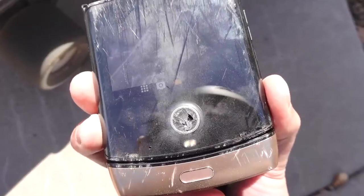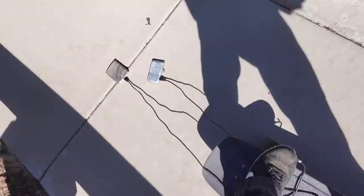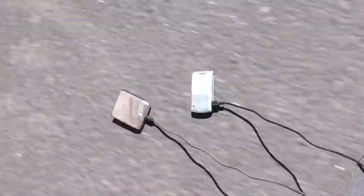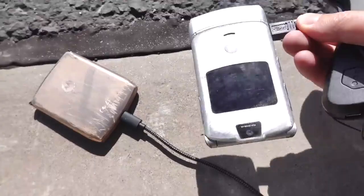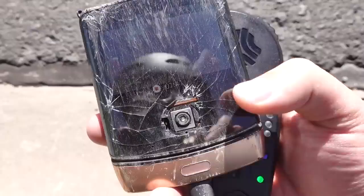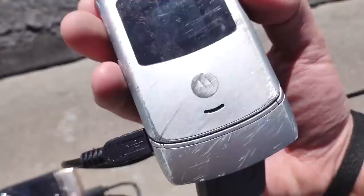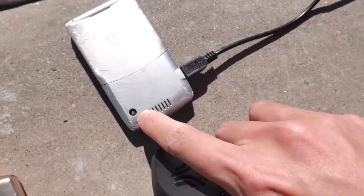Oh no. I don't want it to get run over. The camera's already shattered. And the video stopped. Let's start that again. This keeps on flipping. Oh no. The camera bump is completely gone, but it's still recording. And the only damage I see on this one is that there's this piece missing, whatever this hole is for.